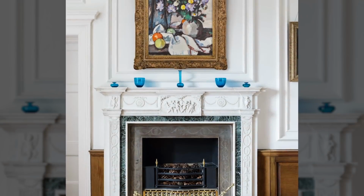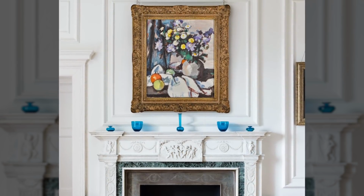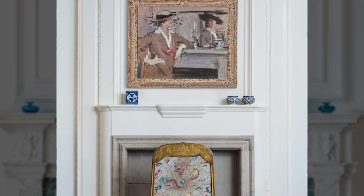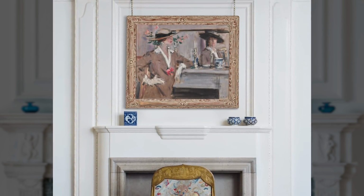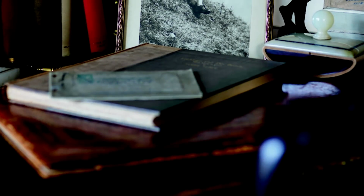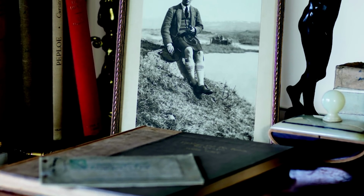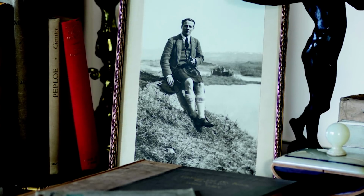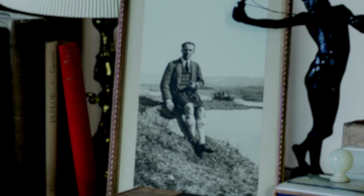Since they were bought by Harrison in the 1920s and 30s, these pictures have remained on the walls of his home at Croft House, untouched and unchanged. It's very rare to see a collection that has this incredible direct link to the artists themselves, but also to an amazing collector and to a very important period in the formation of modern British art.